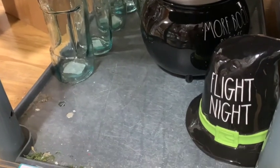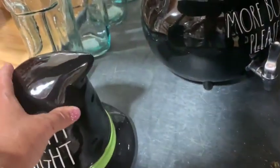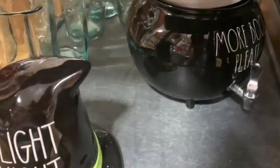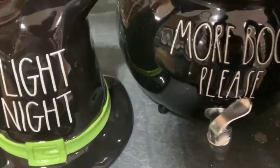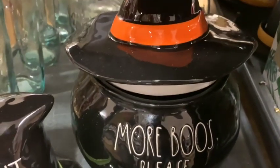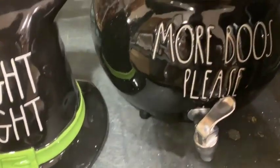Well, I'm all the way down here on the floor, and look what they have. I've never seen this before. I am so excited. This is so cute. I'm gonna drag this thing out. Oh my gosh, haven't seen this before. More Boo Please. It's got the little witch's hat on here, and apparently it's a drink dispenser. I'm gonna pull that out and see how much that is.